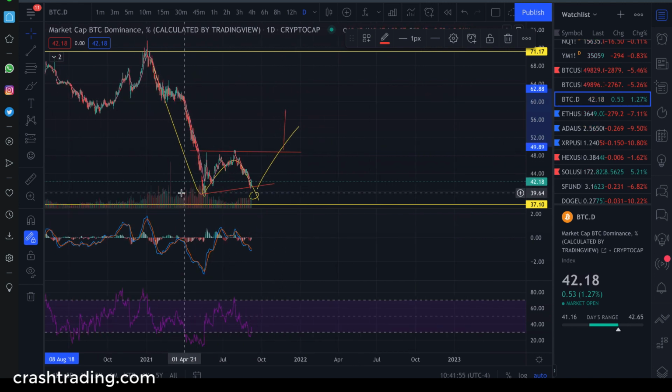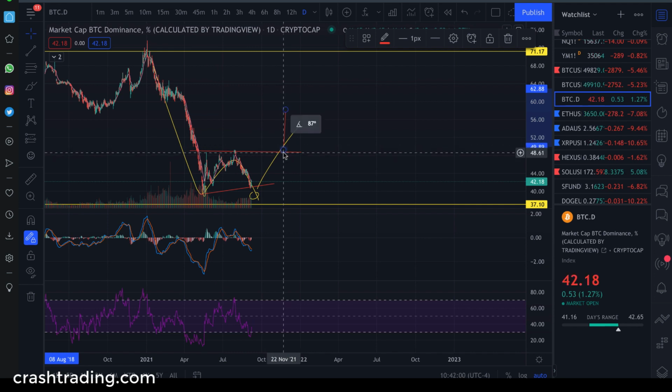You can see I have it drawn up. If we double bottom here, break through that pivot point right there, okay, guess where that's going to take BTC dominance? Back up to 58%. And if BTC dominance is back up to 58%, you guys know what that means. Altcoins will be crushed, okay?